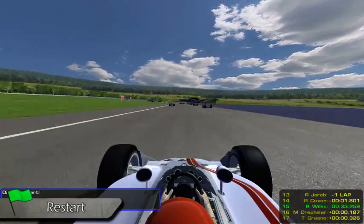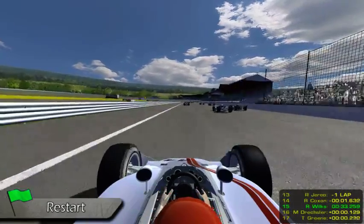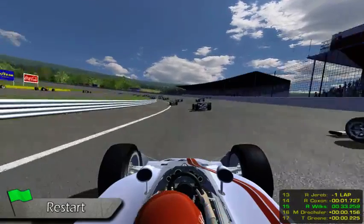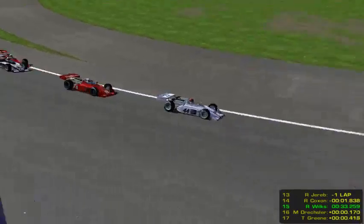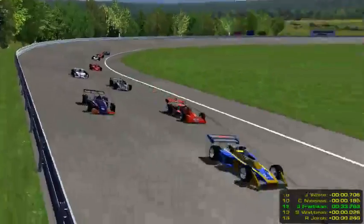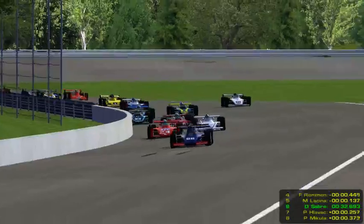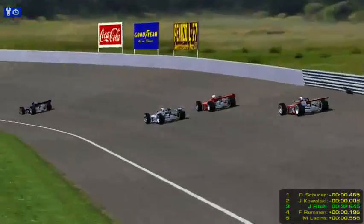Green flag, go, go, go, go! No need to talk about that now. We're on the green flag again. And Jason Fitch had a very shaky start. Dana Shure leads the way. Jan Kowalski is now in second. Jason Fitch actually only lost one position, even though his start was that ragged.